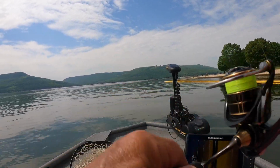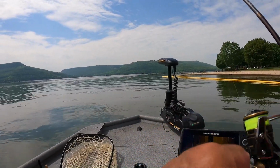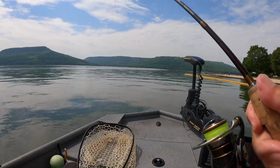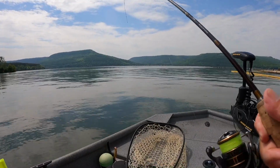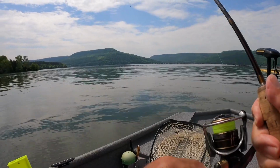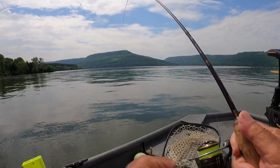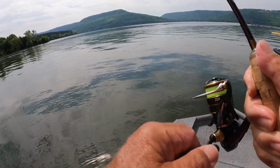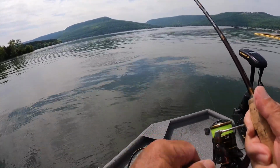Here we go. Ooh. What is this? I don't know what this is, folks. It's got to be a big old largemouth, maybe. Ain't no telling what it is. There you go. Oh my gosh, what a largemouth. What a largemouth. Shoot, fire.